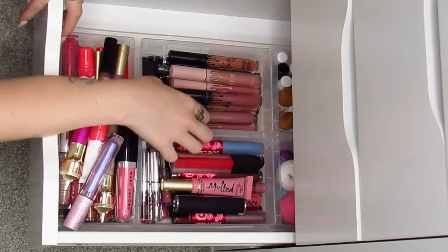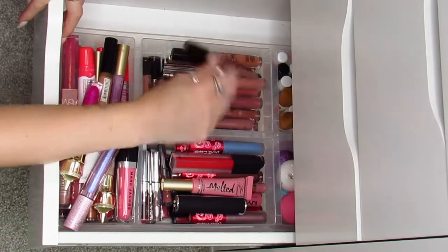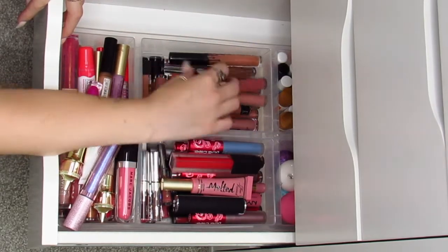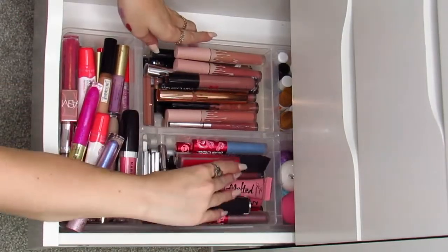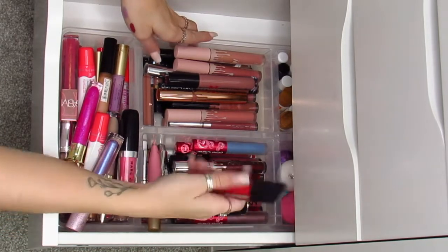We have Morphe. We have some Too Faced, Kat Von D. We have some ColourPop, some of the NYX Lingerie. And then over here, we just have some of the Too Faced Melted. This is another one of my favorite red lipsticks ever.